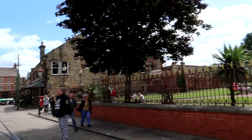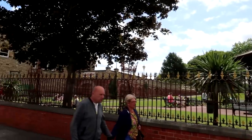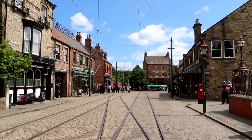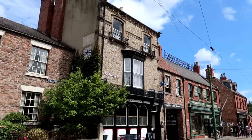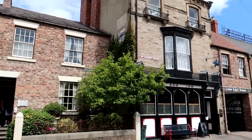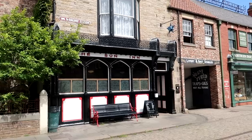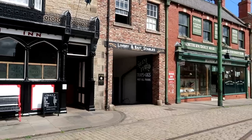It's beautiful. Got the bandstand just off to the right there. Tea rooms up there as well. Got a little market down here that's out. Yeah, this is fantastic. Really stepping back in time and seeing it all. And you can go in all these different shops and houses. Got the Sun Inn just there. Yeah, you actually go in, which is cool. Wonder if you can have a pint. Yeah, you can. You can have a pint, there you go.